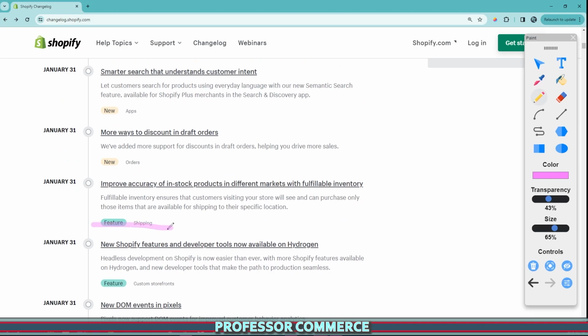Here's a new feature coming to markets and shipping. It says you can improve the accuracy of in-stock products in different markets with fulfillable inventory. So a fulfillable inventory ensures that customers visiting your store will see and can purchase only those items that are available for shipping in their specific location. So this talks about inventory, products, in-stock inventory, and shipping and market.